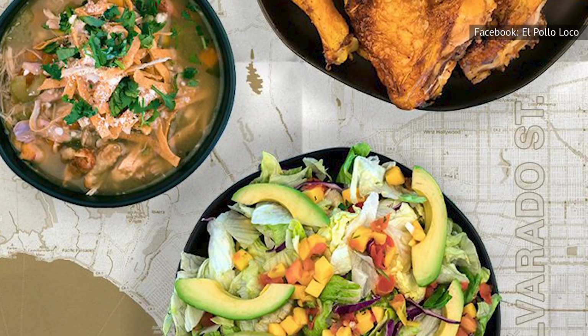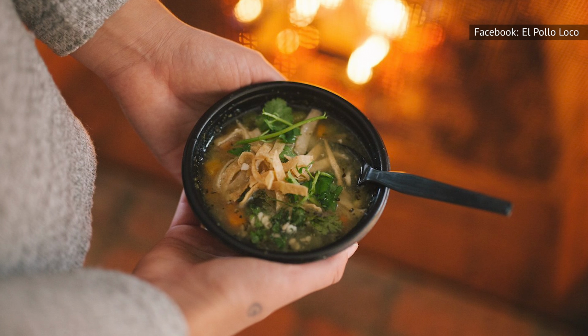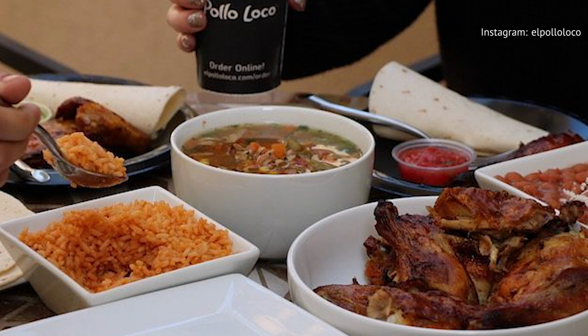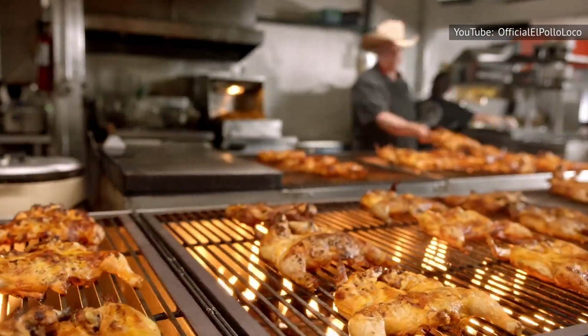That being said, it may not be the best fast food soup out there, and it might not even be the best chicken tortilla soup on the market. If that's what you're craving, hold on to your spoon. While El Pollo Loco's chicken tortilla soup might be okay, it's not great. It lacks the depth of spice that you would expect, and the quality of ingredients is somewhat questionable as well.